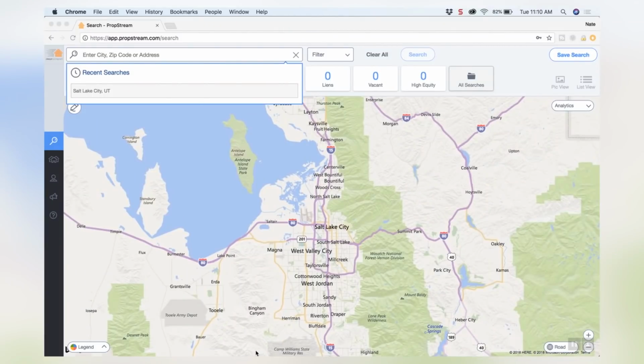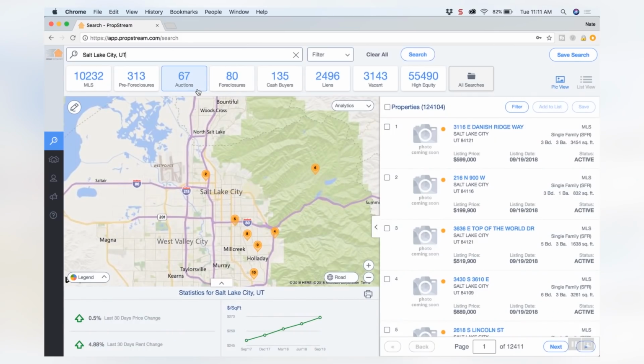All right, so to begin, we're going to capture your IP address when you log in, and we're going to automatically zoom into your area. However, it's nationwide data. So we're going to start off by searching locally. We're going to start off by looking at Salt Lake City, Utah. When we do that, what you're going to see at the top of the map is all of our listing types automatically populated for you. So in Salt Lake, we have over 10,000 MLS recordings, pre-foreclosures, auctions, foreclosures. We have cash buyers. These are all cash bought properties.